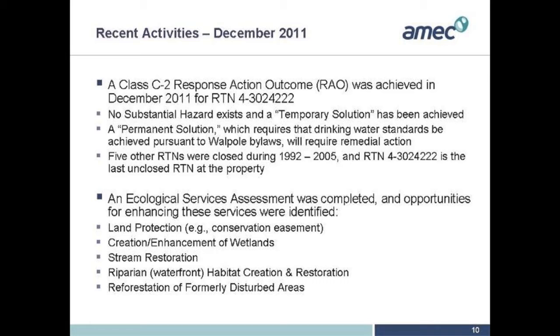In December 2011, as I mentioned before, we did present a response action outcome for the last remaining release tracking number that's open at the site. The state of Massachusetts assigns release tracking numbers to the various releases at a given site, and we have succeeded in between 1992 and 2005 in closing out 5 other release tracking numbers that were assigned to the property. The last one, RTN 4-3024222, is the last remaining RTN that needs to be closed.